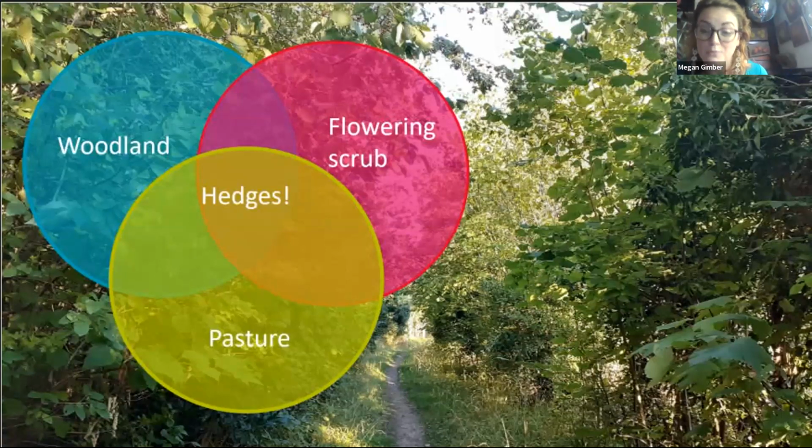A dormouse will feed from the flowering and fruiting scrub plants, but then also on things like ash keys and insects from hedgerow trees. It will weave its breeding nests into the protection of the scrubby structure of the hedge itself. But then it'll do its winter hibernation nests at the ground level, perhaps in tussocky grass at the hedge base or at the margin.